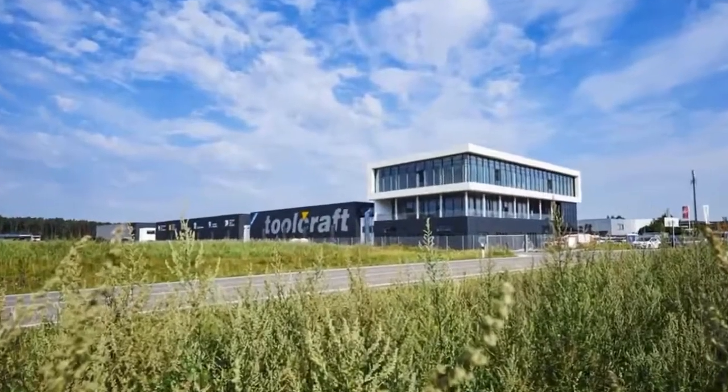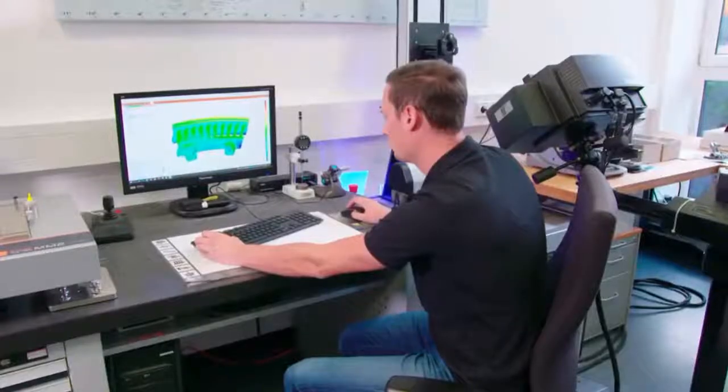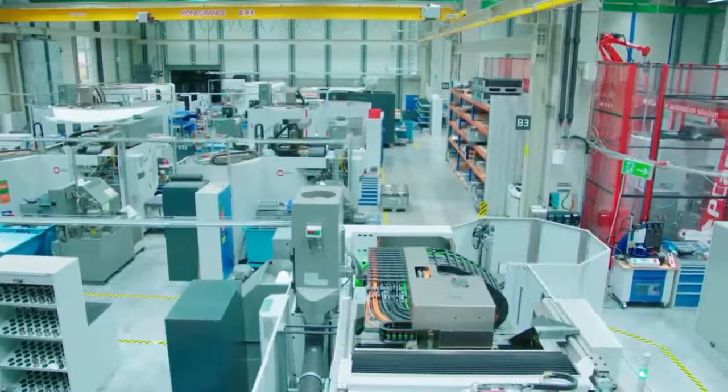Toolcraft in Germany has been active in 3D printing since 2011 and specializes in manufacturing precision parts for the automotive, semiconductor, aerospace, and medical industry.